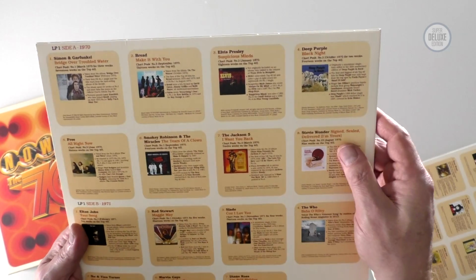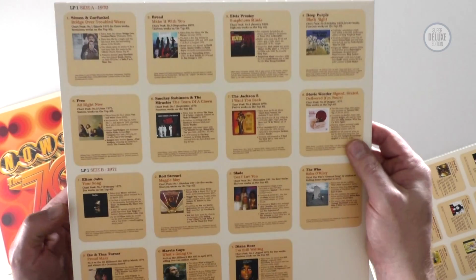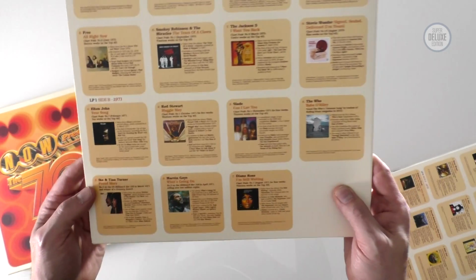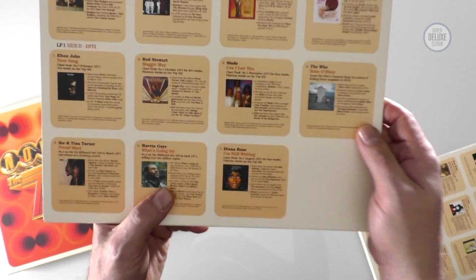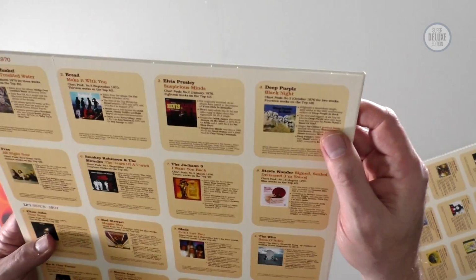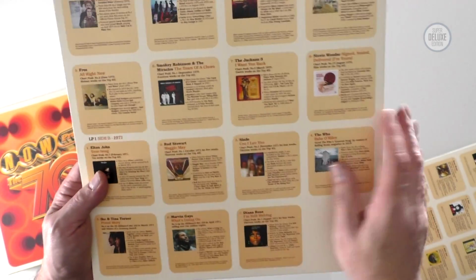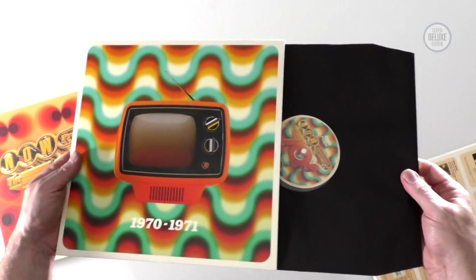We've got Elvis Presley, Suspicious Minds, Free, All Right Now, Jackson 5, Stevie Wonder, Elton John, Maggie May, Rod Stewart, Slade, The Who, Marvin Gaye, What's Going On, Diana Ross, Ike and Tina Turner, Deep Purple here. So a very good selection, I'd say. These are all single sleeve vinyl records.